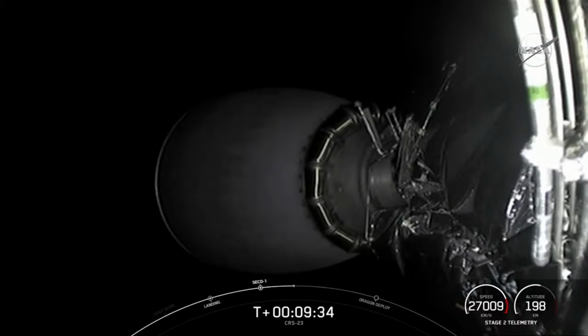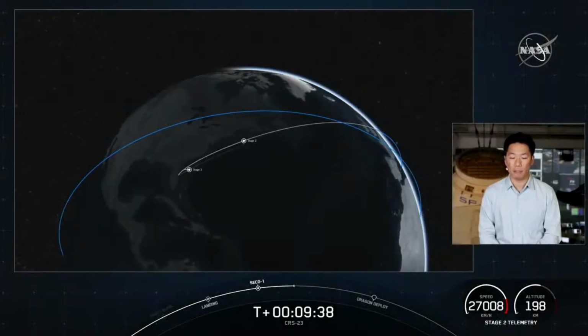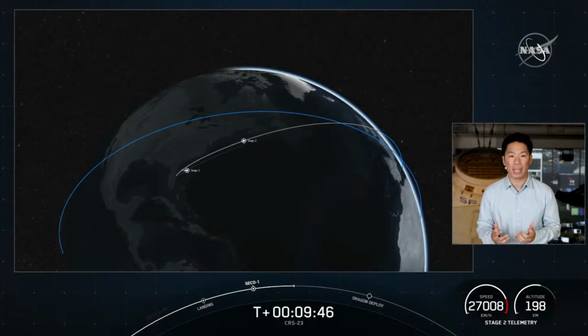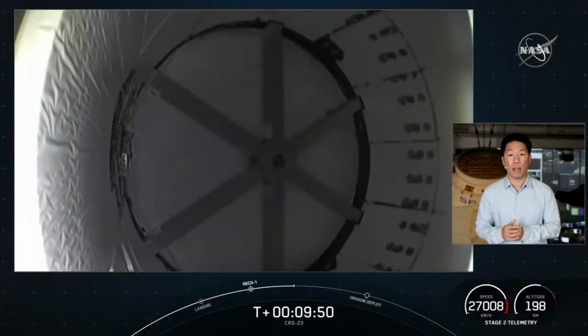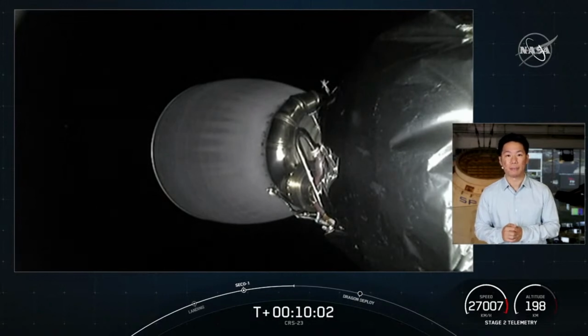And when this Dragon makes its way to the International Space Station, it will be joining the Crew 2 vehicle Endeavour, currently on orbit and attached to the International Space Station. It's going to be super cool to see 2 Dragons docked to the International Space Station once again. And again, for cargo, we will be delivering over 4,800 pounds of science, research, crew supplies, and vehicle hardware to the orbiting laboratory and its crew. This includes the brine shrimps and ants that we had talked about earlier in the broadcast.